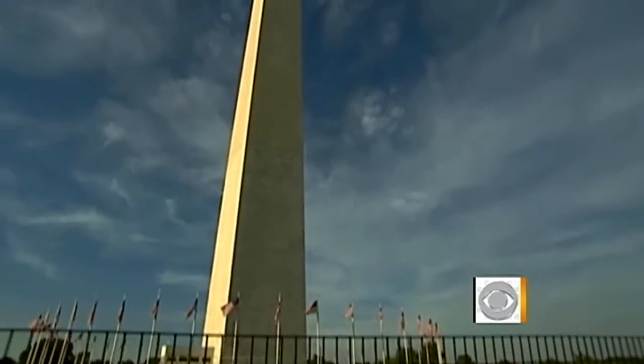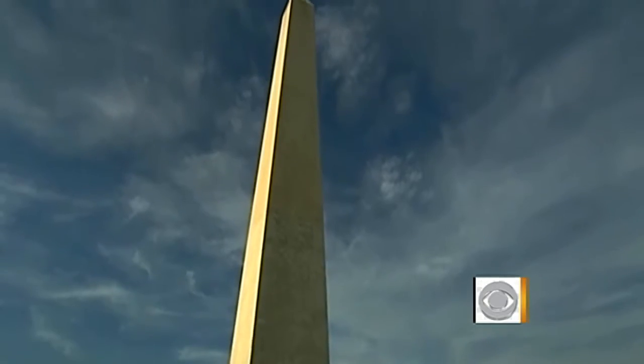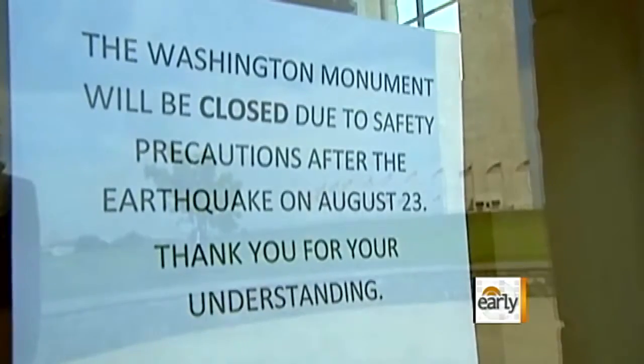When a 5.8 magnitude earthquake rocked the East Coast last month, the National Mall's iconic Washington Monument sustained more than just panicked tourists fleeing the structure. Inspectors found a crack and closed the attraction indefinitely.